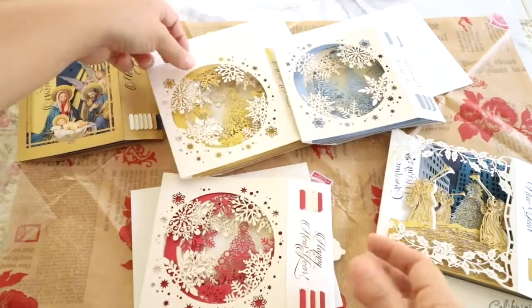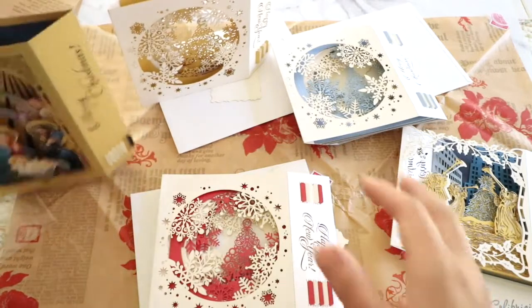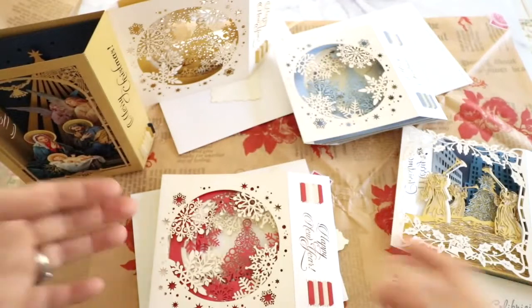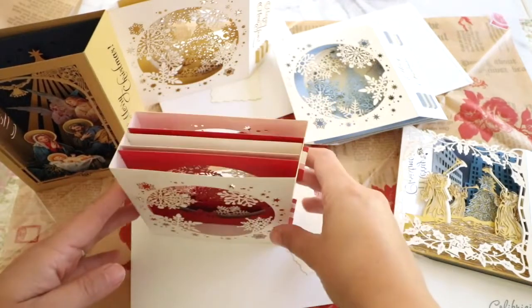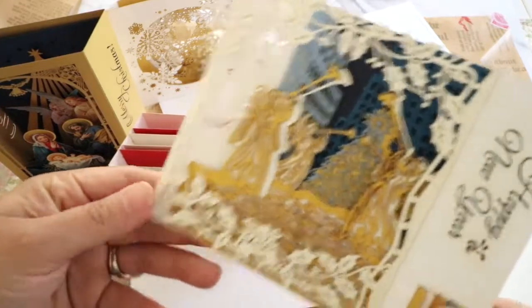I think they are absolutely breathtaking, and it just makes the perfect gift for Christmas, New Year's, and for anybody that is getting married. Definitely a great place to get some wedding invitations. So these are very, very lovely.